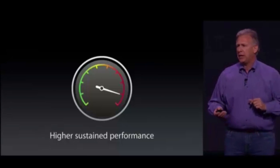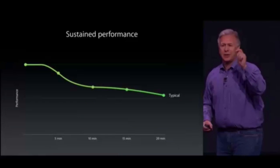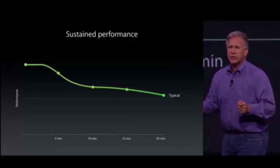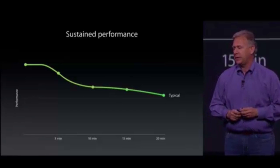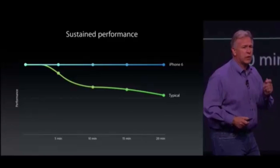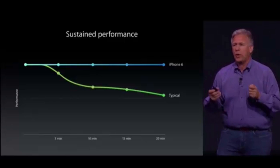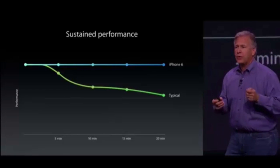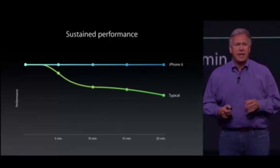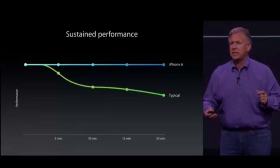Why does that matter? Well, here's what happens with other smartphones. They can hit a speed number in the beginning, but very quickly they need to throttle down the performance so the device doesn't overheat. But with the A8 chip, the team has been able to drive performance over a longer, sustained period of time. Deliver great performance while you're doing things that take a while, like playing a killer game. This is really, really important. Combine that with some of the new technology we've been launching, you can do amazing things.